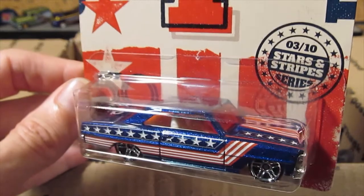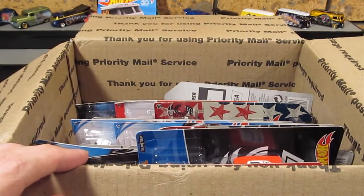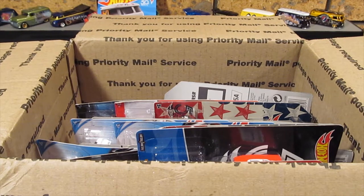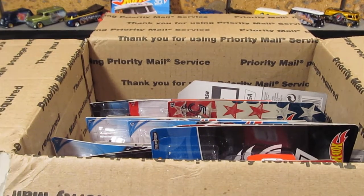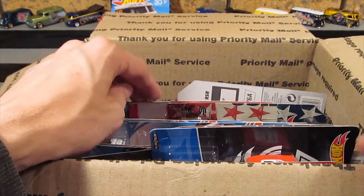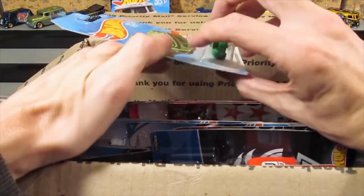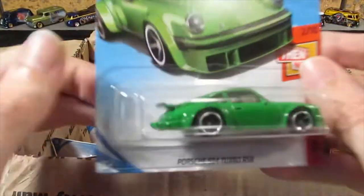That's nice. That's really nice. And it looks like my battery's about to die on my camera, so give me a second and I'll be back. Sorry about that. Halfway through, and I forgot to change the batteries before I started this, so I guess that's what you get.